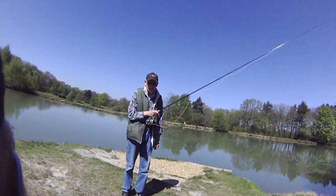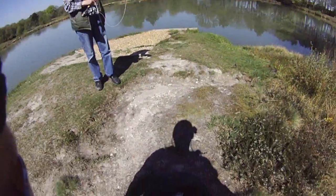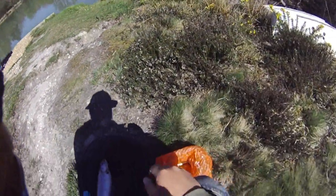Now what I do is put him in the net, or you can have a picture with him if you want a picture of him. It's up to you. That would be kind of cool, wouldn't it? Should we get a picture with him? I've got the camera. And by the way, the camera was running there, John. So I got that on video for you.